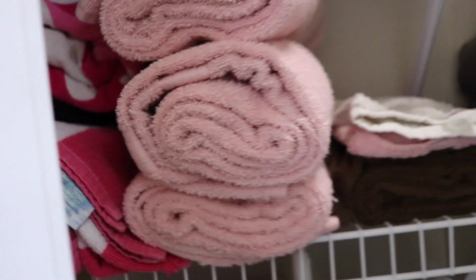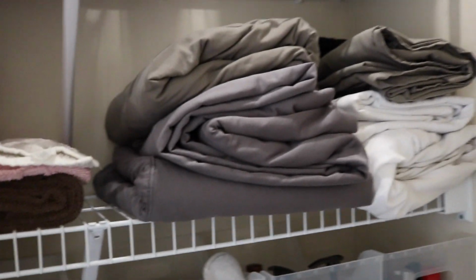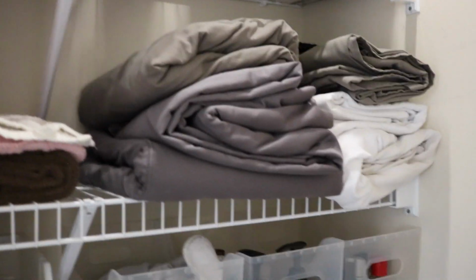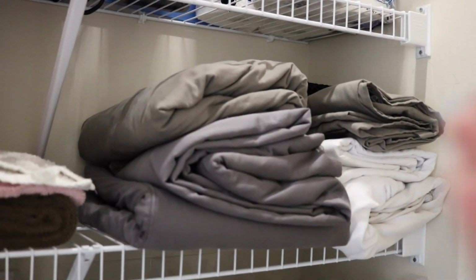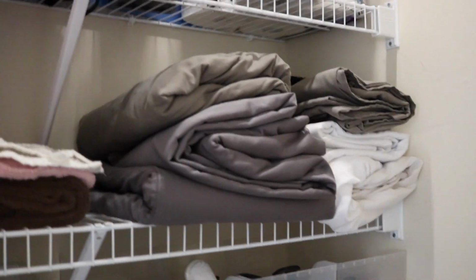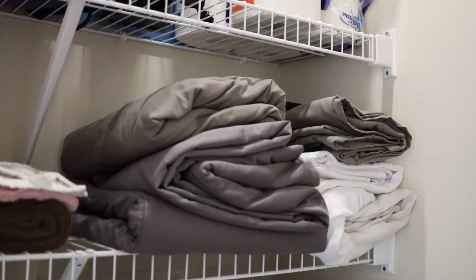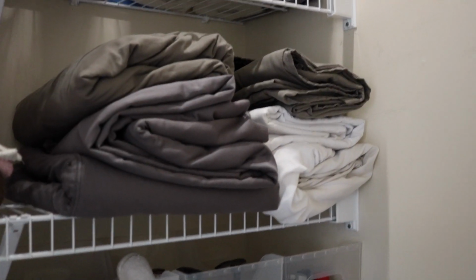And then on this shelf, you see we've still got our two large pool towels, regular towels for the kids, the sheets. And yes, we do iron sheets in this house. I feel like they lay flatter in the closet this way, and then when you take them out and put them on the bed, I just think they look amazing. So thanks to my lovely hubby, he ironed these and folded them.